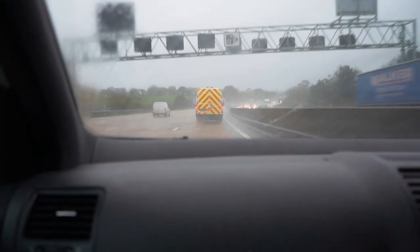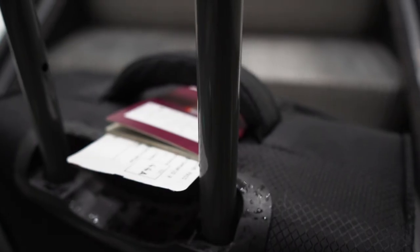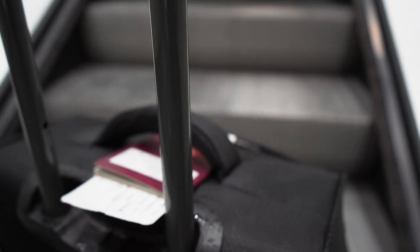Believe it or not, it's wet, it's cold, it's windy. In little over 12 hours, I'm going to be in a nice, hot summer climate, and you're going to be here for the ride. So I'll see you at the airport. So as we made our way to the airport, you can see the weather in London is absolutely terrible, and I felt I was leaving at the perfect moment.